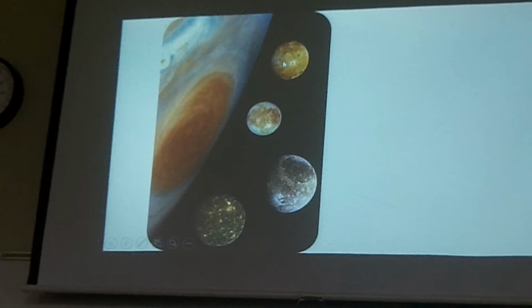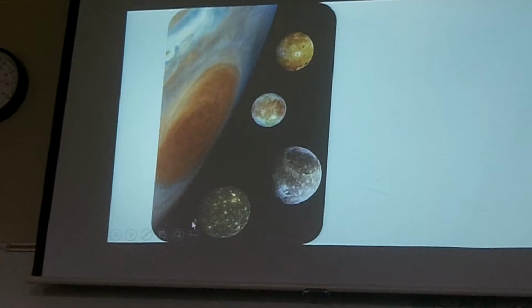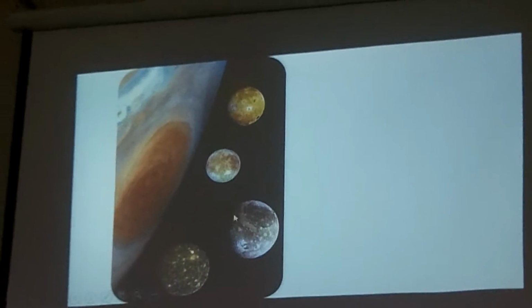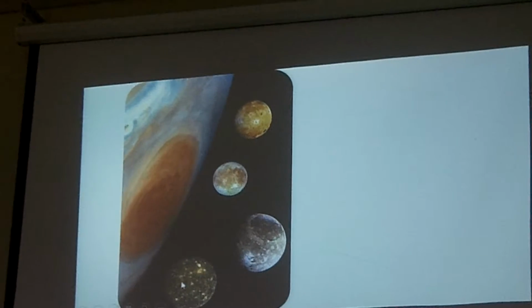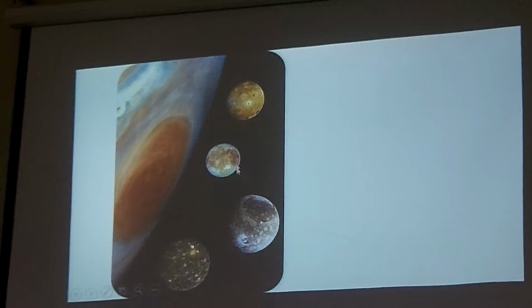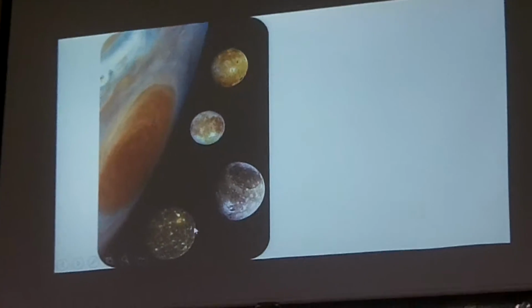And there's Io, Europa, Ganymede, and Callisto. Those are 4 of the biggest moons in the solar system. These 2 are bigger than our moon. Our moon is about in between these 2 and those 2 in size. And we're going to learn about them next chapter.